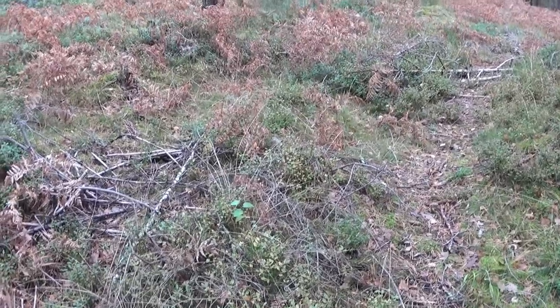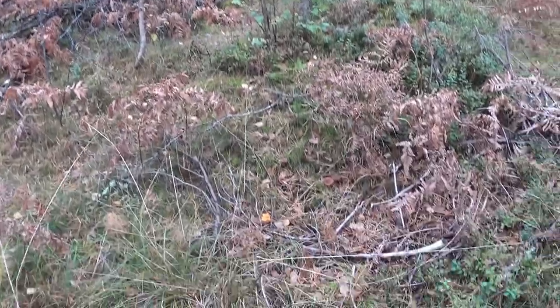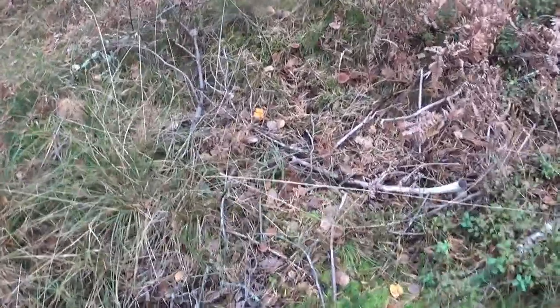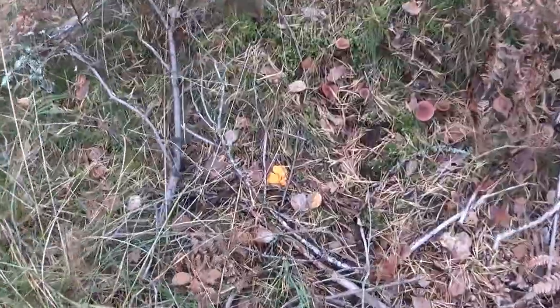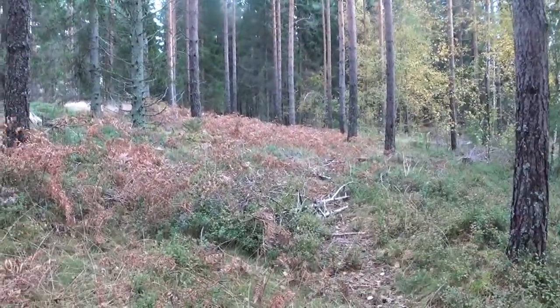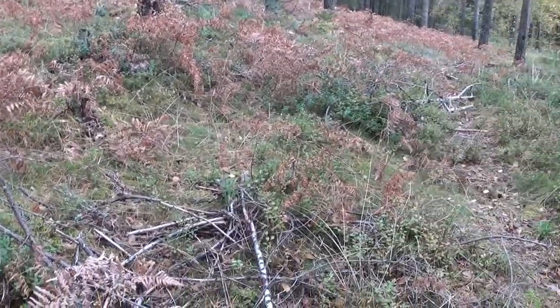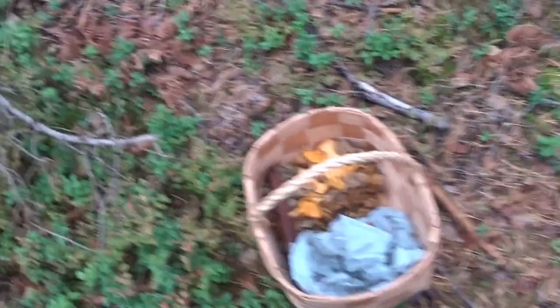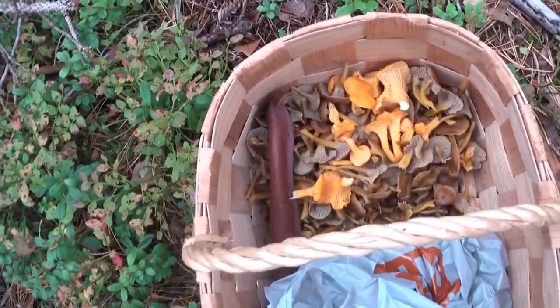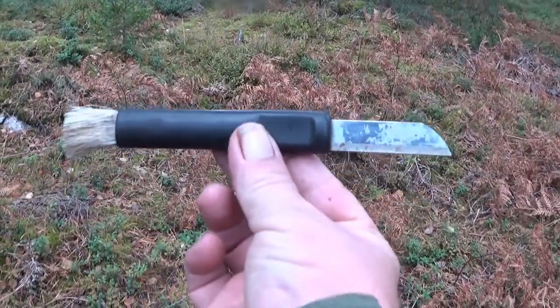Now I'm entering an area where we should find those yellow mushrooms, like that one. There we have a few of them hiding in plain sight here. Usually this area contains a lot of them, but I don't need a lot, just a few.